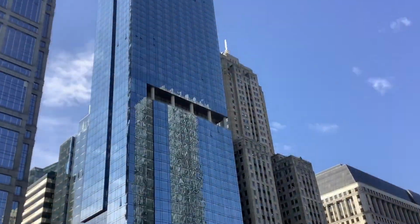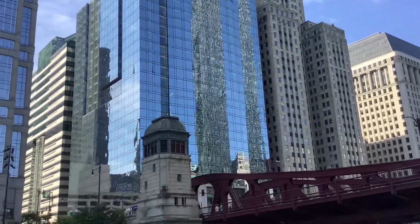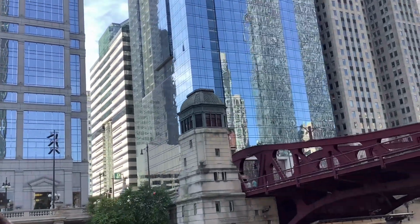Right through the building. I especially love seeing this building on beautiful clear days like today. It has such an open, light, and airy quality to it.